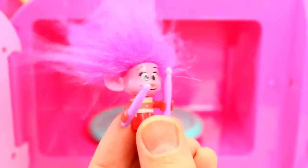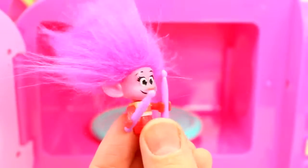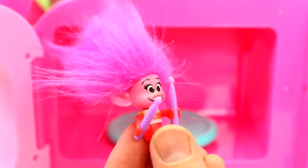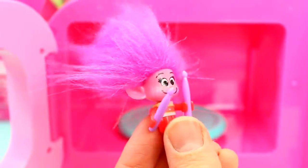Poppy is DJ Suki. That's actually kind of cute. It doesn't look too bad. It just looks like she's wearing a bodysuit with drumsticks and stuff. Like a uniform. Yeah, cool. It doesn't look bad.